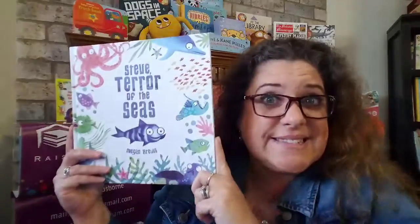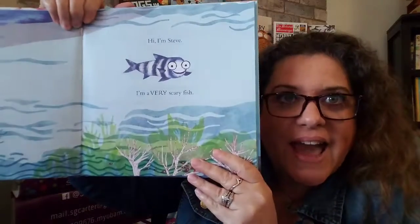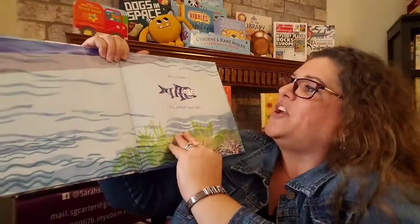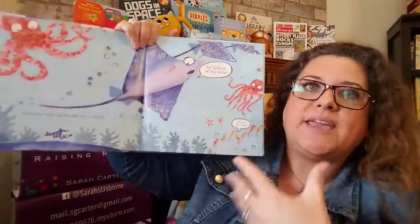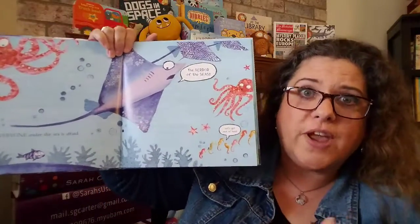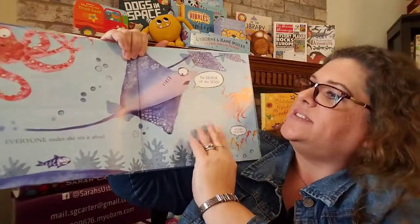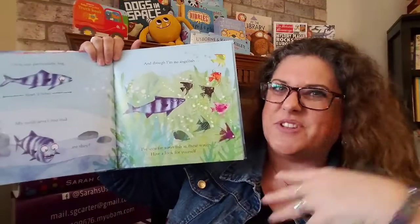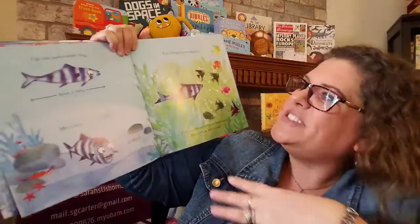Next up is my favorite new picture book, Steve, Terror of the Sea. This book is absolutely precious. It says, "Hi, I'm Steve. I'm a very scary fish." And it goes on to explain that everyone is so afraid of this little fish here, Steve. Everyone, all the different fish, humans, even turtles. It's just an adorable tale.